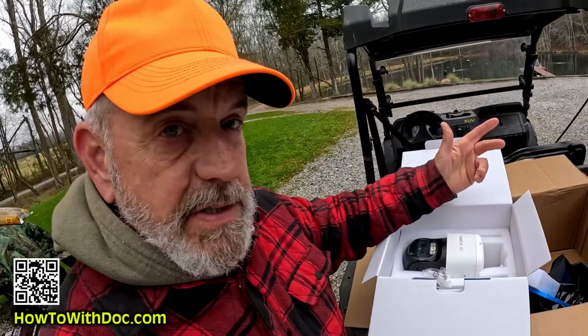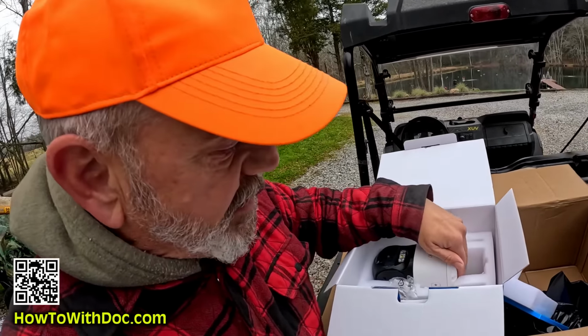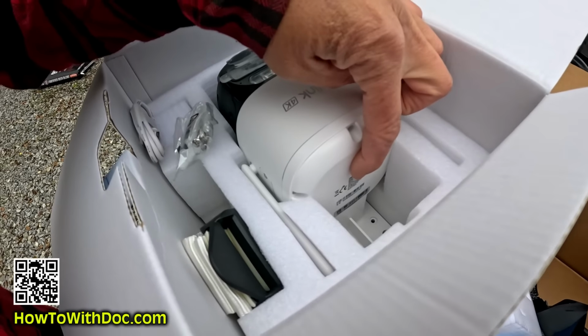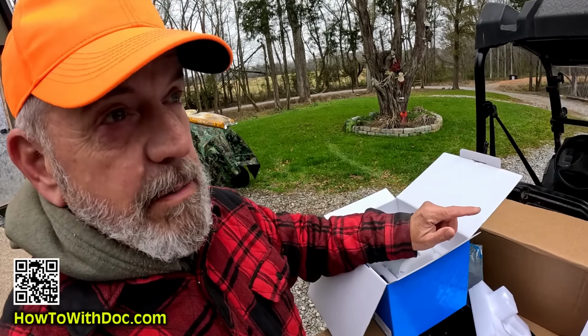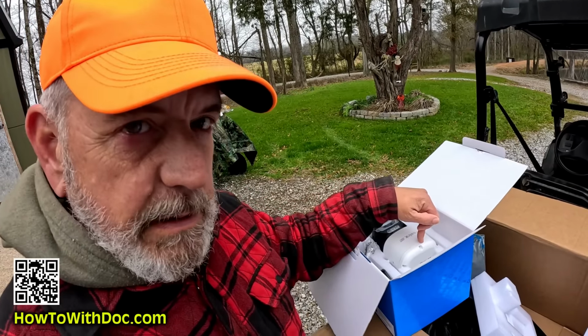I like people to see my cameras. I don't want to hide them. I want them to know I have cameras. But I will give you one tip. On the very top here, there is a serial number and there is an IMEI number. Now the IMEI number is the number associated with your cellular.